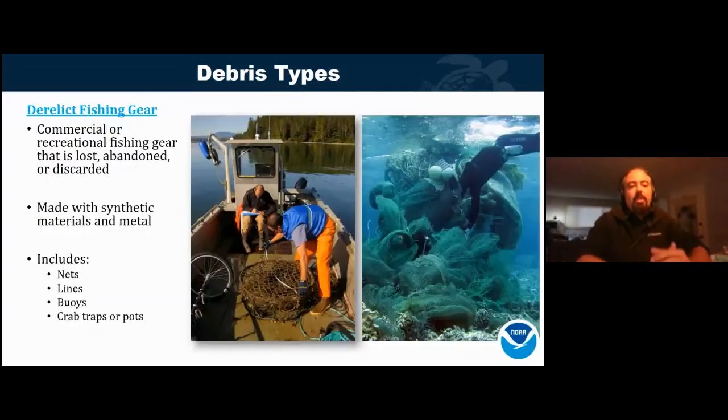And I do have a slide here that focuses on derelict fishing gear, just because this is a very common issue in the Puget Sound and in the Strait of Juan de Fuca. So derelict fishing gear, really the common one here is the crab pots. I've got two pictures here of the net and then an example crab pot. So, an example of how a crab pot can become marine debris.